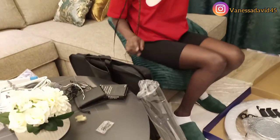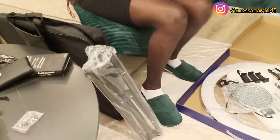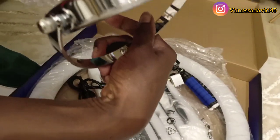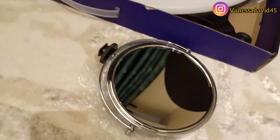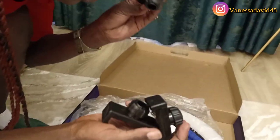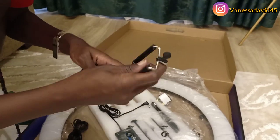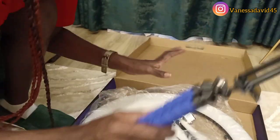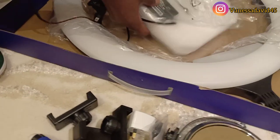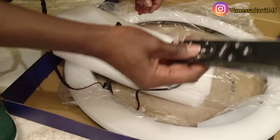So it comes with this ring light, which I bought for 10,000 Kenya shillings from Ringtech. It comes with this makeup mirror, woo, that I love so much. And it comes with three phone holders. It has a mini tripod. I don't know if I should do a giveaway for this mini tripod, I'll just see, because I have another tripod. And then it has this one for connecting to the socket. It has a Bluetooth shutter, and then it has a remote.